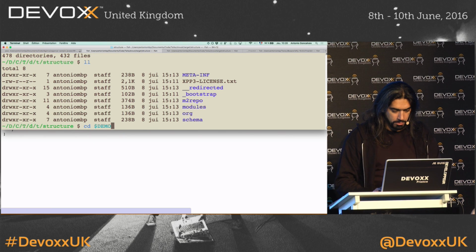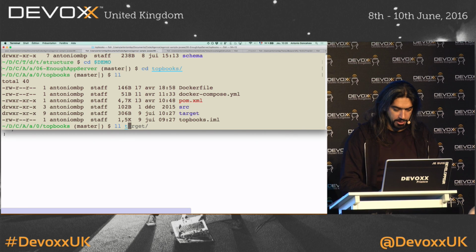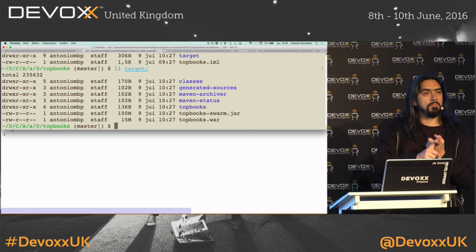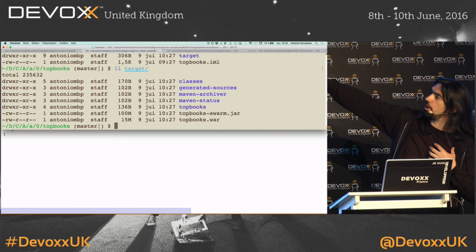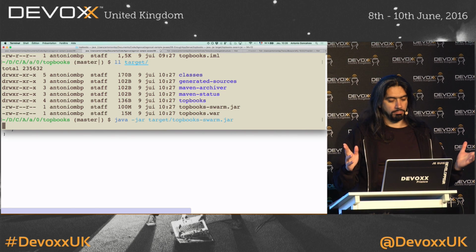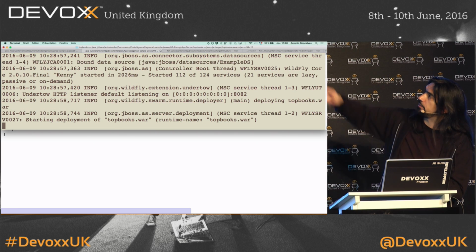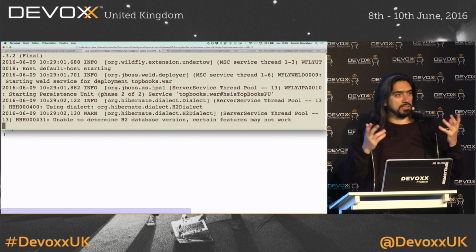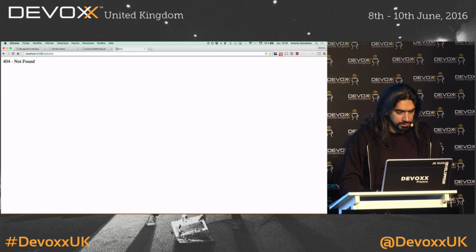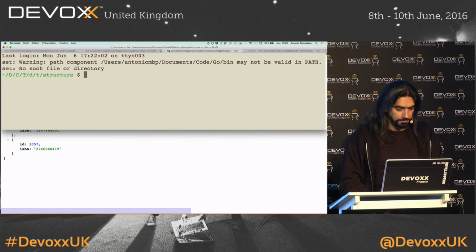I'll go to top books and do the same. The top books uses more fractions, JPA, JAX-RS, and CDI. So the jar file is 100 megabytes. Java -jar. WildFly Swarm. You can see there's a data source. So I have a database. And I'm going to go to top books. Again, change ports. Good.